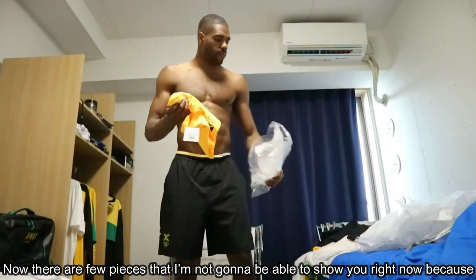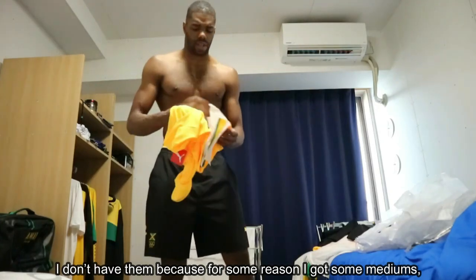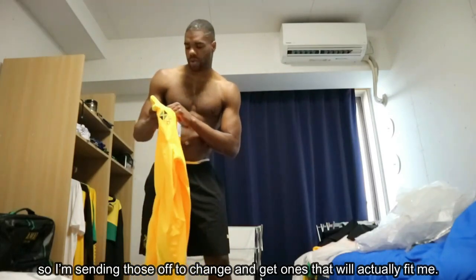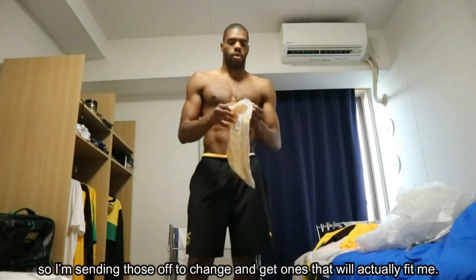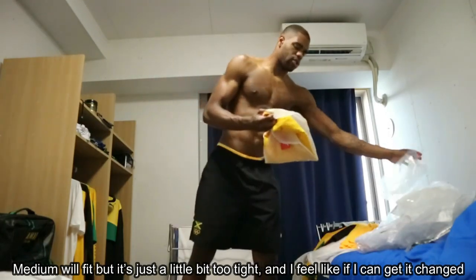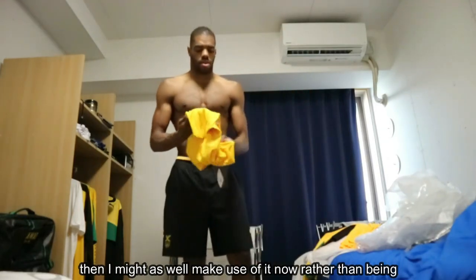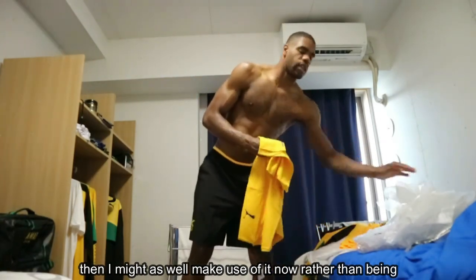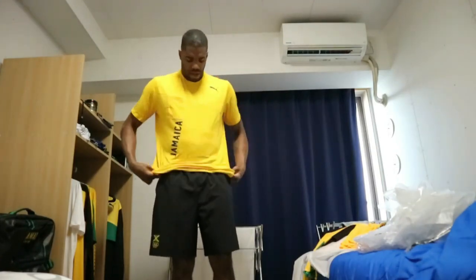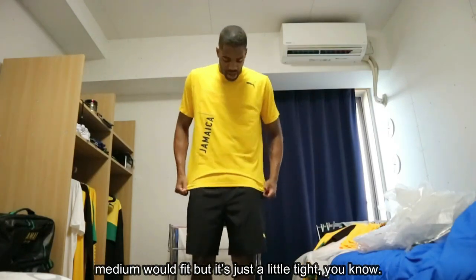Now there's a few pieces that I'm not going to be able to show you right now because I don't have them, because for some reason I got some mediums, so I'm sending those off to change and get the ones that will actually fit me. Medium will fit, but it's just a bit too tight. And I feel like if I can get it changed, then might as well make use of it now rather than being stuck with something that I don't necessarily want. This is a large, this is how a large fits. Medium would fit, but it's just a little bit tight, you know?